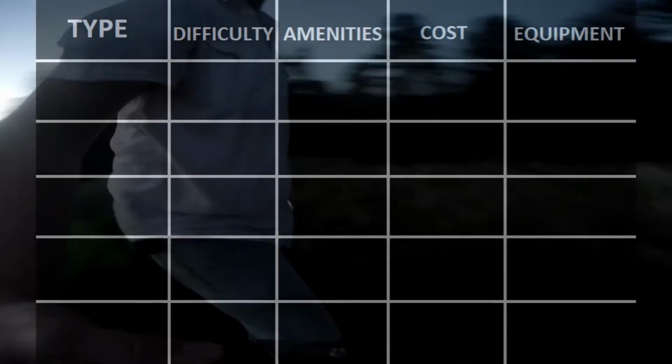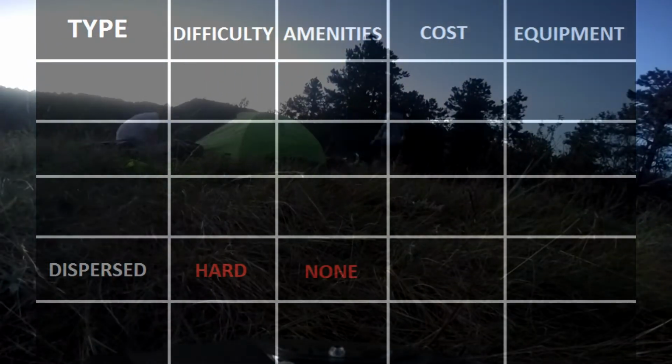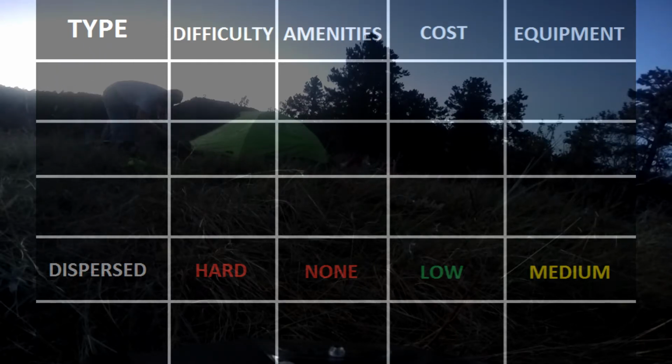If you're in a national or state park, check a map to be sure you can disperse camp in an area or if you can have any fires. In this particular spot, we can't have any campfires. I give dispersed camping a hard difficulty with no amenities, low cost, and medium equipment required because it does take some extra equipment to cook without a fire ring or any amenities. Also, dispersed camping sites like this don't allow fires unless it's a torch.